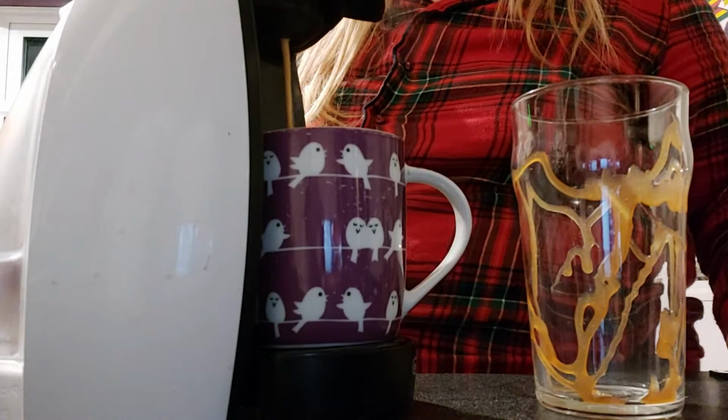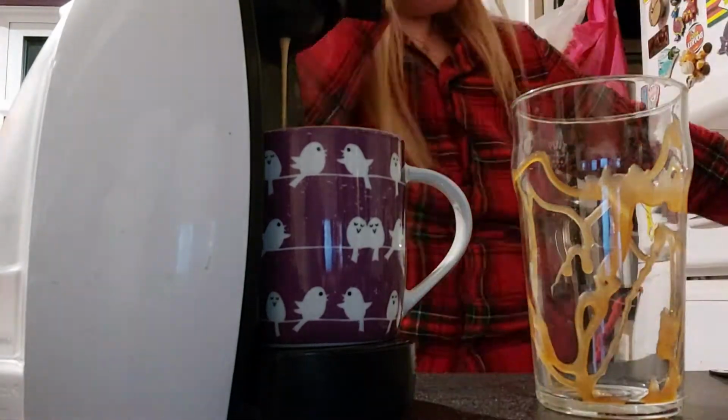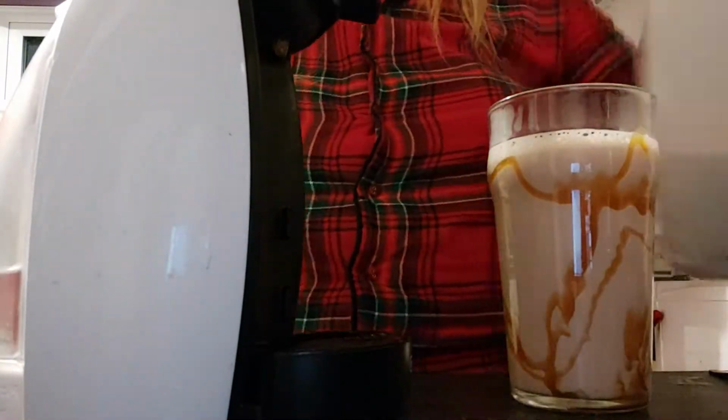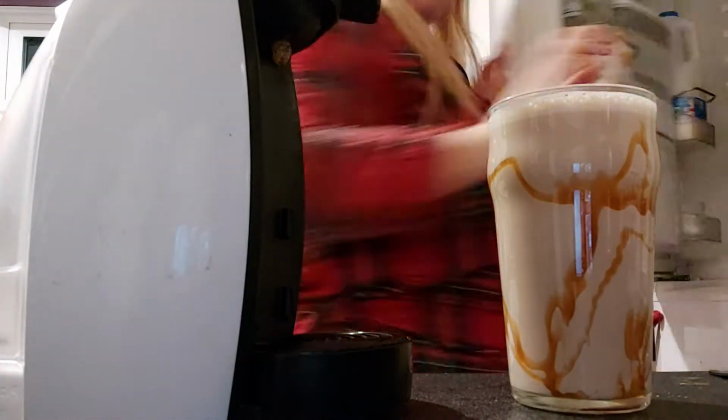Can we also appreciate the fact that I tried to make this coffee look so nice? I'm not really one for hot coffee, so I do usually make my coffee like this because I like cold coffee.